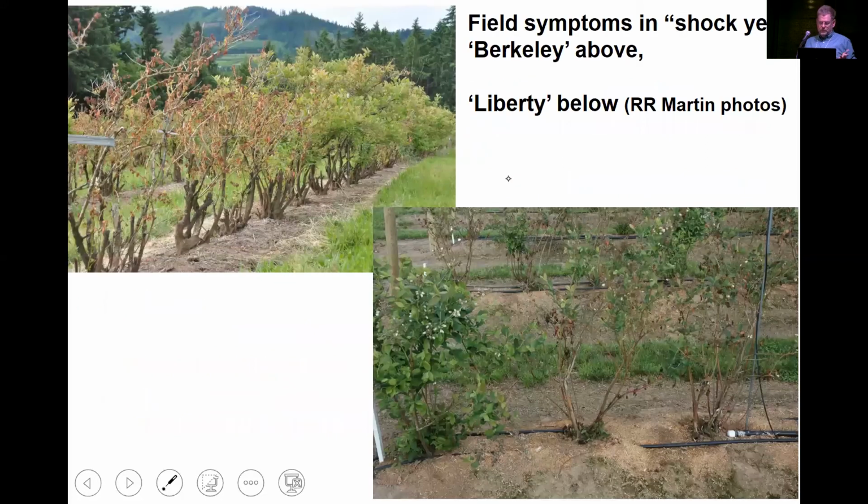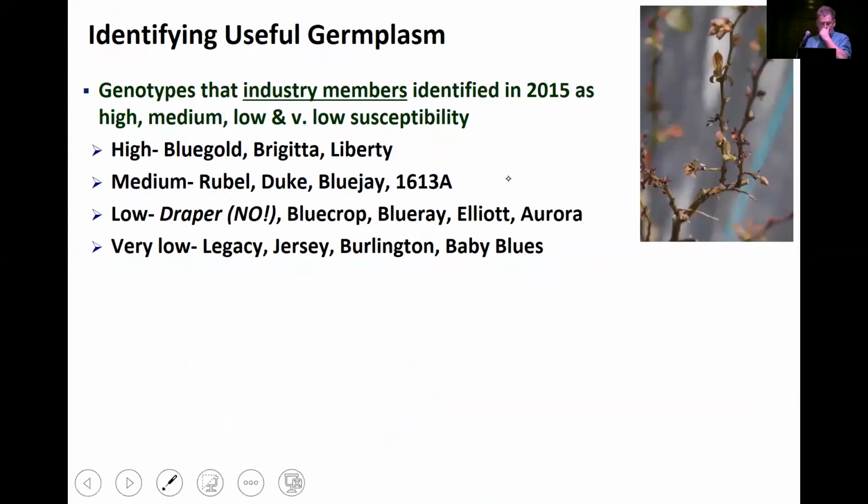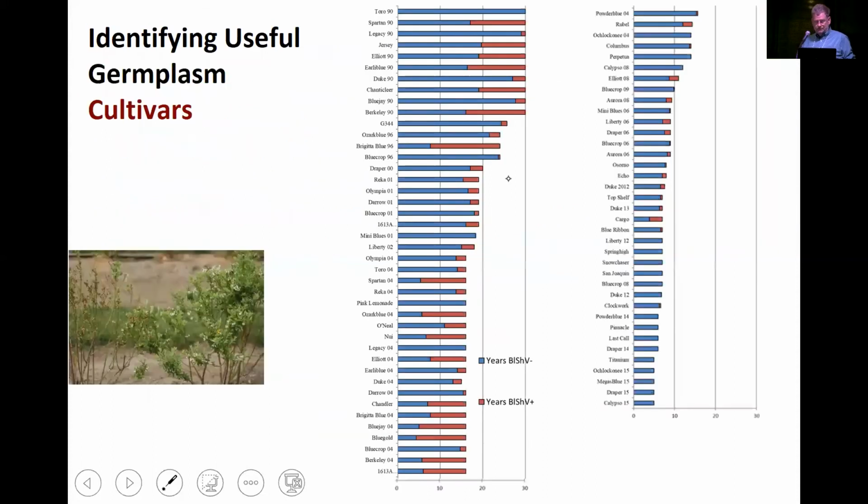You guys know what shock looks like. When we first went out there to start this work, we asked growers, and this is a list of what they thought was high, medium, low, or very low susceptibility. About the time they got this list together and we started these studies, everybody figured out Draper was not slow to get it. It got it plenty fast. But the rest of these have held up pretty well.